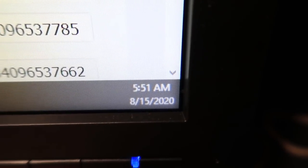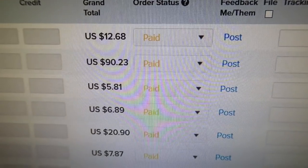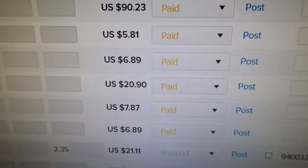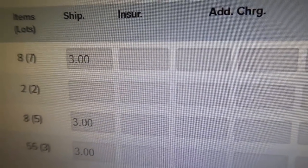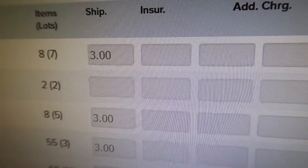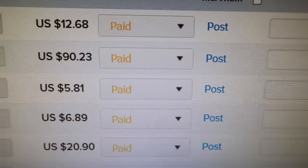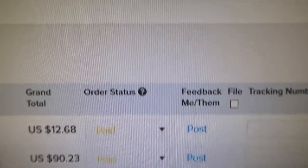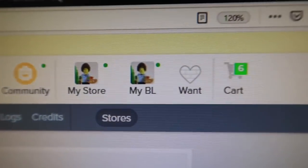Alright, Saturday morning. Back at it. We have 1, 2, 3, 4, 5, 6, 7 Bricklink orders. One is $90, and it is two items. What? I'm not sure what I have in my store worth that much. We'll find out. eBay is 24 items.